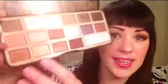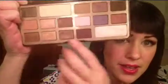So I'm going to go over all the palettes. There's actually 7 of them that include these colors, but I'm going to do that towards the end of this video. So I'm just going to jump right in. And as you may or may not know, the chocolate bar palette does not have the shades listed in the packaging itself. It comes with a plastic insert.